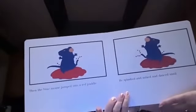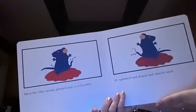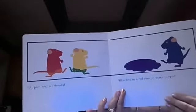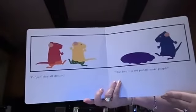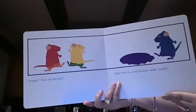Then the blue mouse jumped into a red puddle. He splashed and mixed and danced until purple, they all shouted. Blue feet in a red puddle make purple.